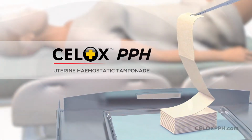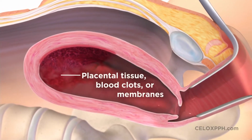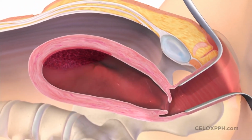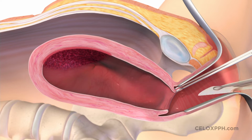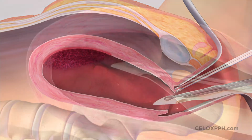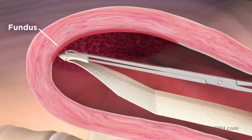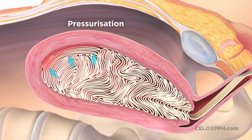Before using Celox PPH, ensure all placental tissue, blood clots or membranes are removed from the uterine cavity, and with the aid of a speculum, grasp the cervix with an atraumatic instrument. Then manually insert the unfolding Celox PPH into the uterine cavity with the forceps at the uterine fundus. Cover the uterine wall and pack the uterus to ensure adequate pressurization.